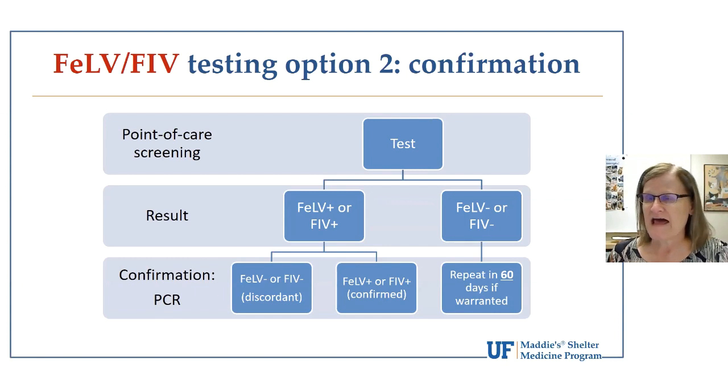This is adding another layer. So you can see that the first two steps are the one and done, where you can stop there. But if you are in a program that seeks to add a higher level of confidence to the diagnosis, you can add the confirmation test. And in my opinion, the best test is a PCR test.